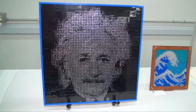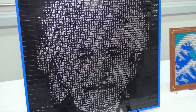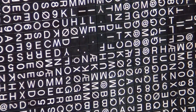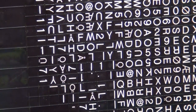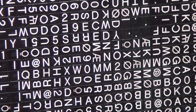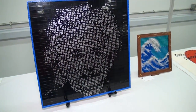This is an Einstein mosaic that, if you look up close, uses all little tiles with numbers and letters on them. So the whole thing is put together with that. Once you look back, I can't imagine, because when you put these tiles down, it's really hard to get a tile off from the middle once you've gotten towards the outside. So perhaps a lot of careful planning was involved before this was created, or there was a lot of arduous putting down of tiles and taking up of tiles.